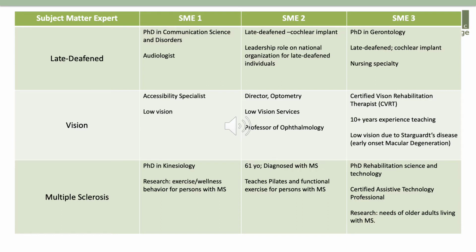The late deafened SMEs ranged from those with a PhD in communication sciences to gerontology. We also had an SME that holds a leadership role on a national organization for those who are late deafened. 2 of our SMEs for this group themselves were late deafened. The vision SMEs have professional experience in accessibility, optometry, and vision rehabilitation therapy. All of these SMEs have personal experience with vision loss.